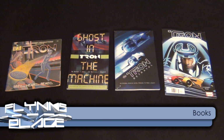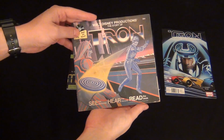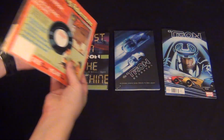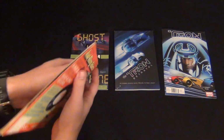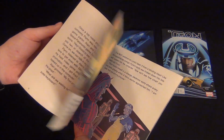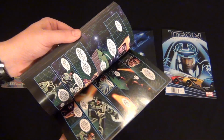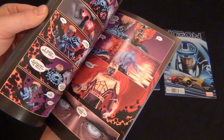Next, we have the various books for Tron. First up is the read-along record of the original movie. Next, we have the various comic books for Tron. These books have fantastic artwork throughout.